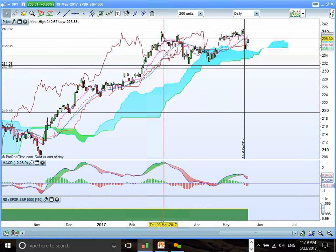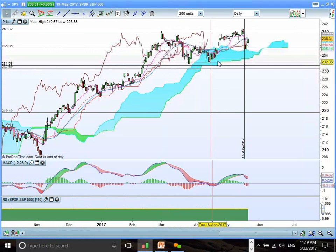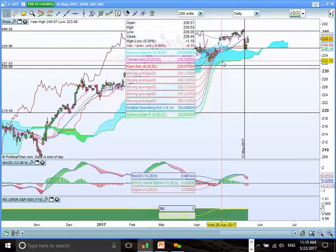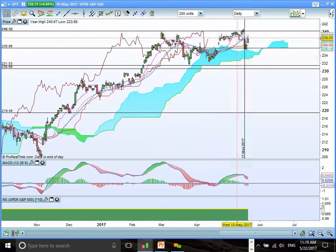We've been sideways moving in a consolidation period with various rebounds from the top end of the cloud here. You can see the first one was here back in March. Second one was within the cloud, within front cloud support at 230, 270. And then another attempt at breaking out past this high. So the market's a little bit struggling to get past these highs.